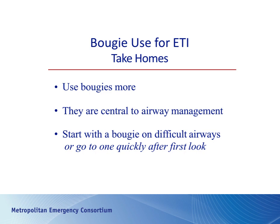We can get you training time with a mannequin so you feel more comfortable. And then the other recommendation is start with a Bougie on difficult airways or go to one quickly after your first look. So if you have a patient who's got an anatomy issue or any other finding on exams such as spinal mobilization that would suggest a difficult intubation, have that Bougie out ready to go, and you could easily justify using it as your go-to device to get past the cords. Once the Bougie's in place, you just thread or feed that tube over the Bougie.